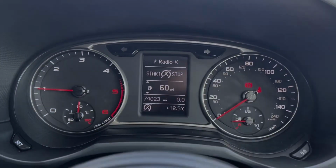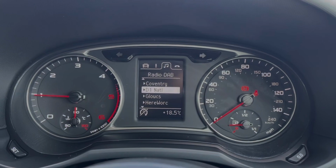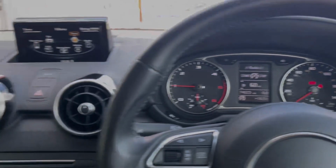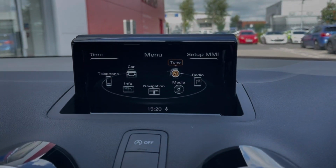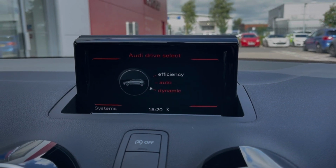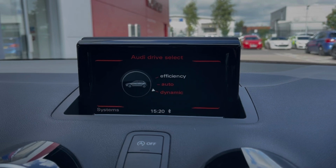Taking a look up at the dials, you've got your exact mileage on screen there for you. You can also flick through the screens and take a look at your media features and make adjustments to these while driving. Moving across to your media screen itself, I'll run through some of the features on here with you. Under the car tab you can access Audi Drive Select, which offers 3 driving modes for you to choose from, so you get a more custom driving experience.